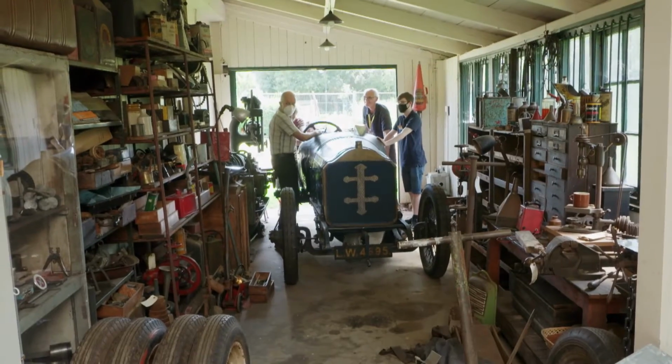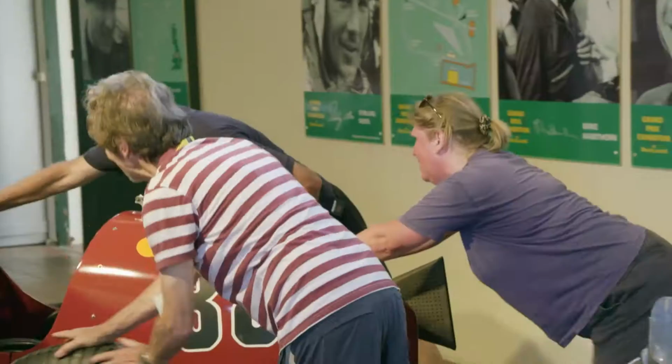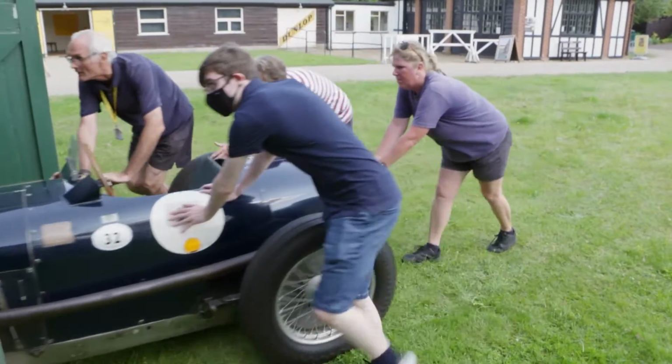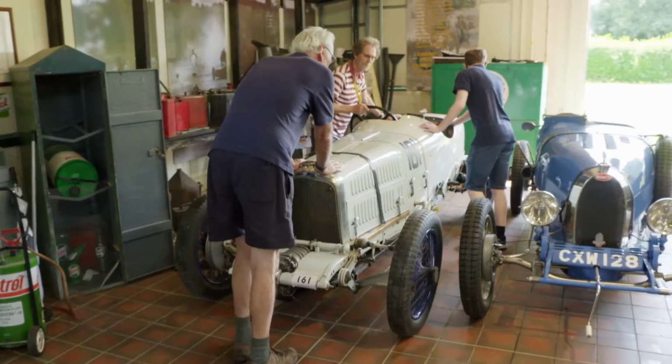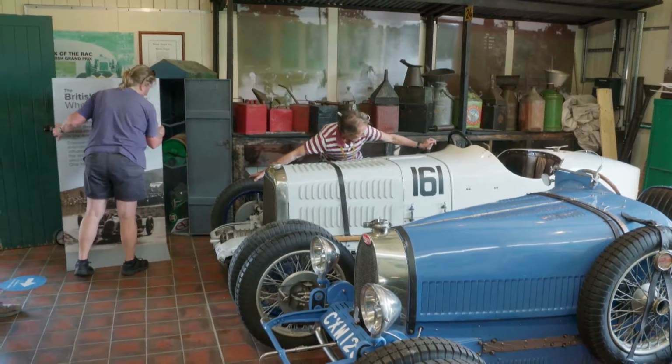Right, the only thing is you can't get out, but apart from that, it's fine. It's hard work when he's on full lock, isn't it? With limited room and priceless cars, it's like a very expensive game of Tetris. Well, you can't get much closer than that. Mission accomplished.